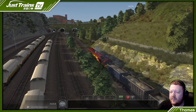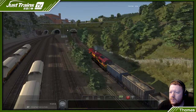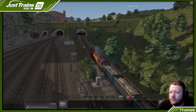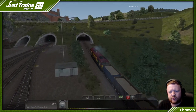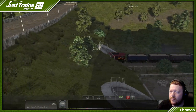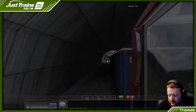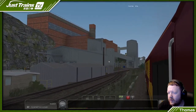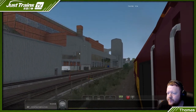I believe these are the man-made tunnels. I don't think there was ever tunnels here originally. I remember playing on the trains of World Peak Forest route, I don't think there was ever a tunnel here. So they've added these in. Obviously, there's access over the top. Pieces that were built for this area.